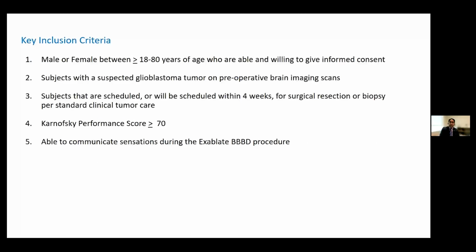Key inclusion criteria for this trial include patients 18 to 80 years of age who are able and willing to provide informed consent. You have to have suspected glioblastoma based on preoperative brain imaging. Subjects must be scheduled or will be scheduled within 4 weeks for surgical resection, because we want to minimize the time frame between collecting the blood samples and the tissue samples that will be collected post-surgery. Karnofsky performance status has to be more than 70. Patients should be able to communicate sensations during the XPlate blood-brain barrier disruption procedure.